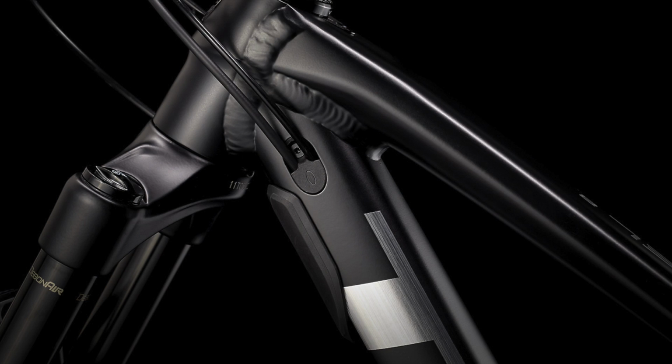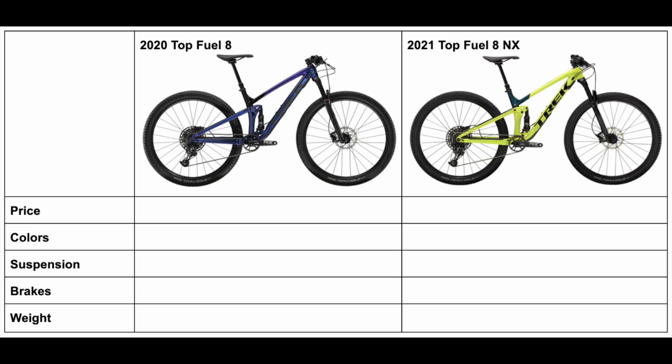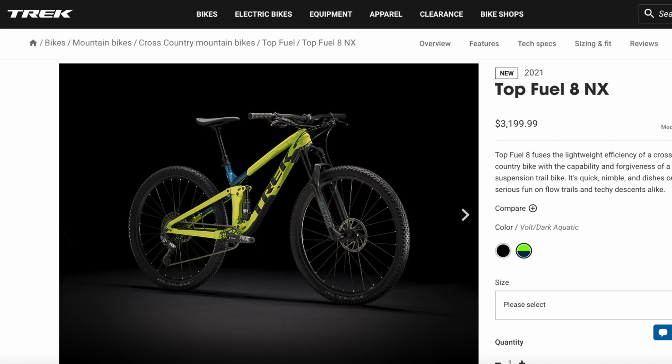I usually start with the least expensive bikes first, but since the Top Fuel 7 did not have a 2020 model, I am going to start by comparing the Top Fuel 8 bikes with each other. So for 2020, the Top Fuel 8 was priced at $3,300, while the 2021 Top Fuel 8 is priced $100 less at $3,200 or £2,700.